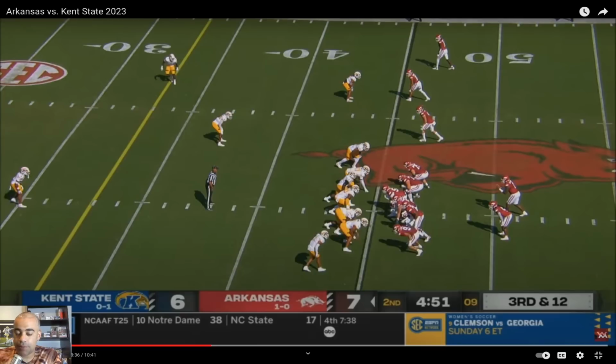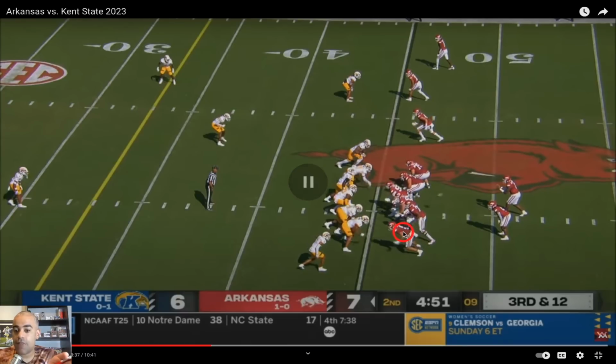I feel as if Sam Pittman's conservatism on 4th down could get the best of him, because Dan Enos, if he knows that Arkansas is likely to not go for it on 4th down, he's telling himself, hey, I've got to run deep routes for my receivers to get past the sticks in order for us to keep the football, okay? Well, that's not optimal, because if the defense knows you have to get all this yardage, guess what they're going to do? They're either going to blitz the heck out of you or they're going to play off, right?